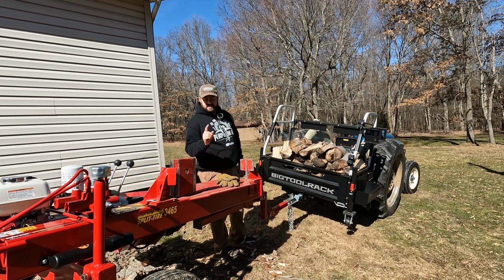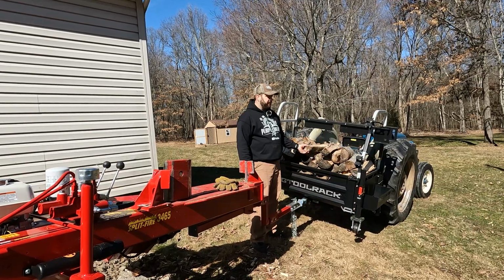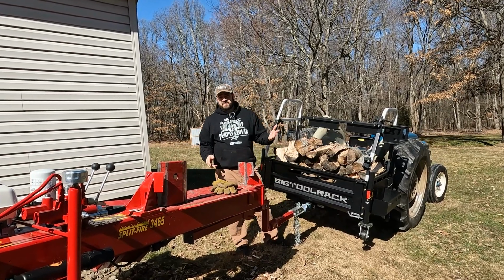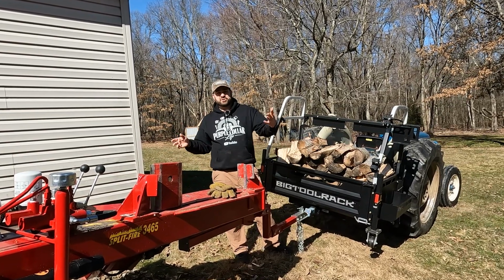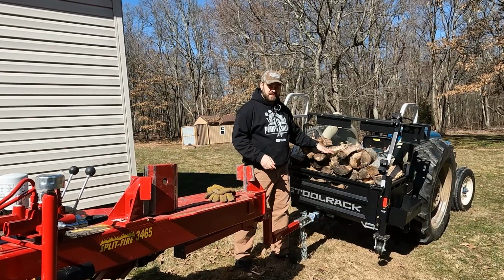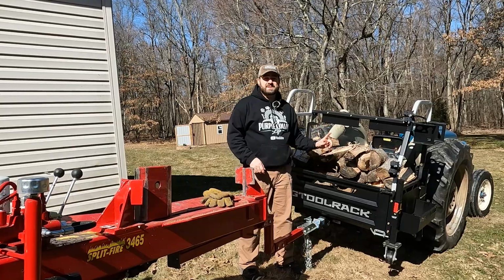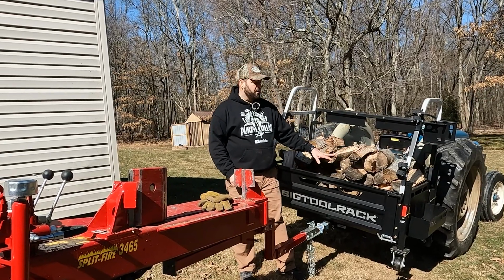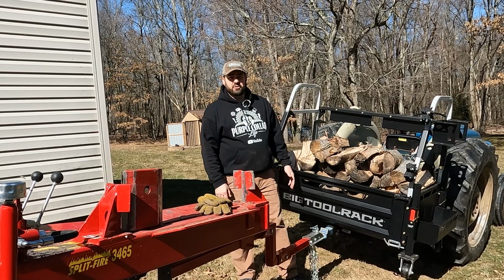As is always the case, the Split Fire did a great job splitting this, and I'll say this maple has used some of its shelf life already, just sitting out here along the garage for 6 months or longer. It's been exposed to the weather, the snow, the rain, some sunshine. This side of the garage gets a lot of sunshine, so it has already started to season, but it'll season better now that it's split. But the shelf life clock has already started ticking. So this is firewood that I will want to burn next winter, or possibly take if we go camping or something like that within our general region.